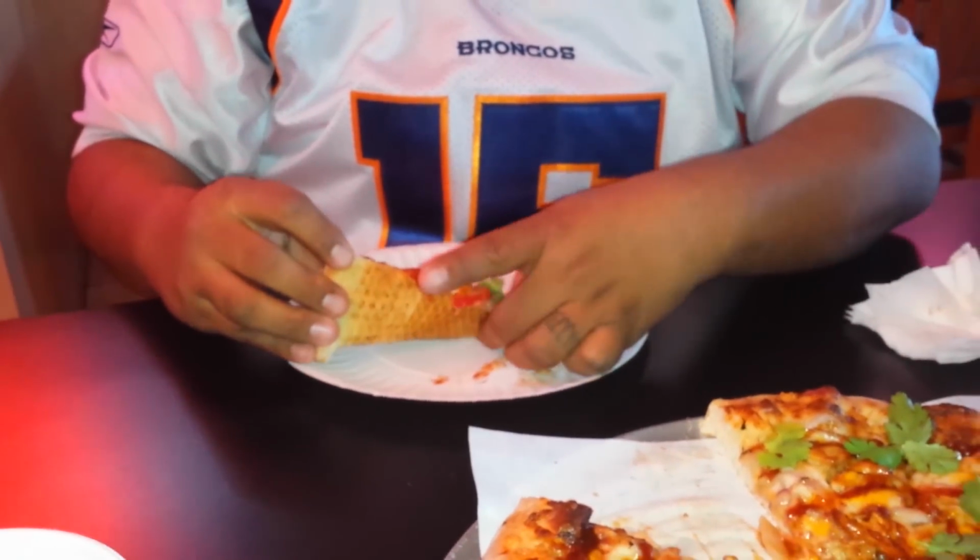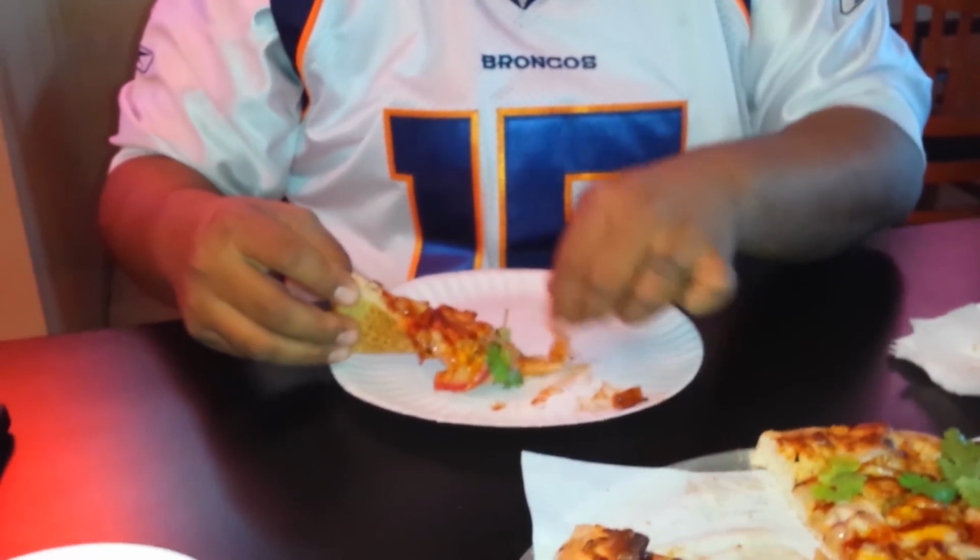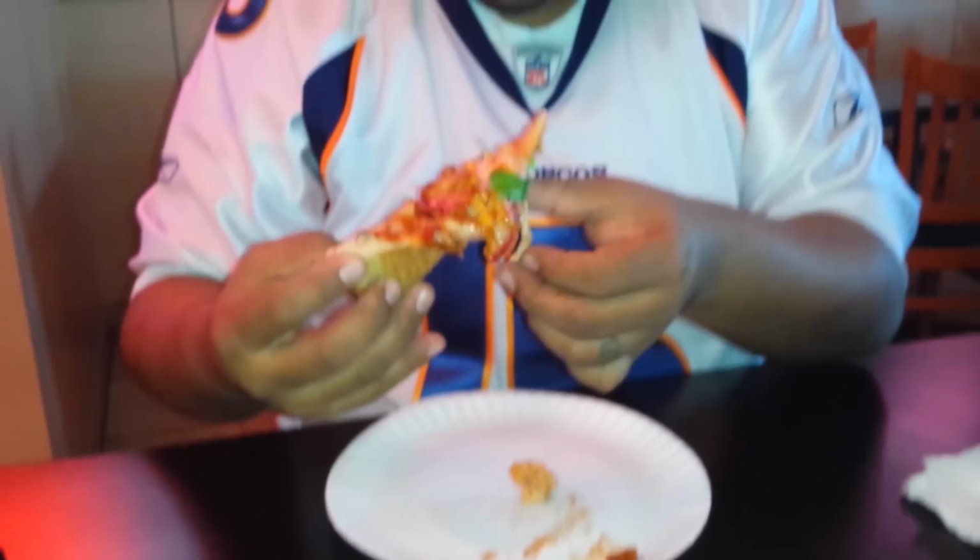Sorry about the light. Totally blinding Edgar with a light on my camera. That's okay. You look good in the light, dude.